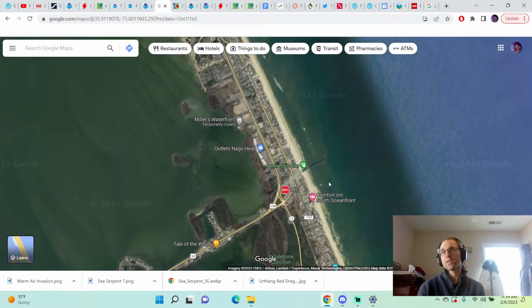And then swell is expected to build through the day on Tuesday and then kick up to a pretty considerable level early on Wednesday. We might get a period early on Wednesday with 4 to 7 foot surf at Jeanette's Pier, and then 3 to 6 foot, 3 to 5 foot surf throughout the day. It's expected to be really nice.